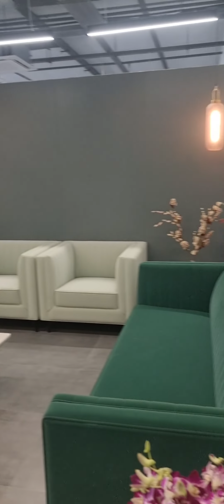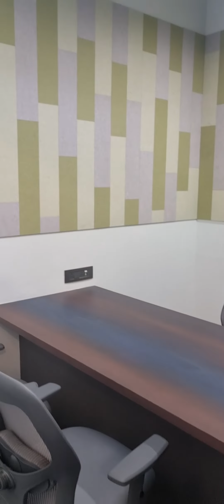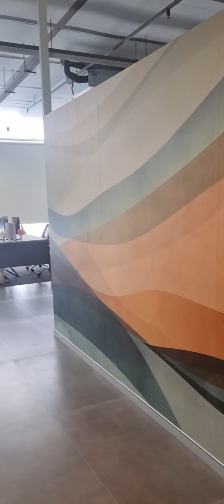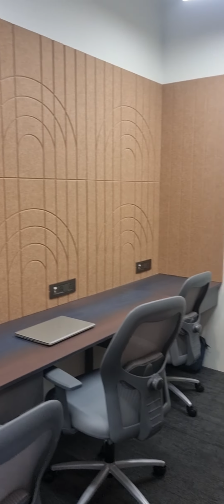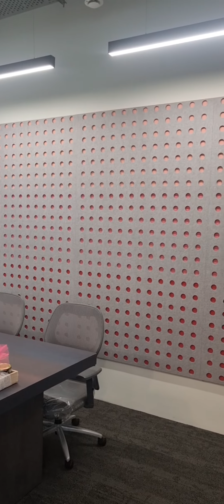So this is the entrance. This is the waiting area. There's a meeting room right here. This is the audio calling room. This is the video conferencing room. You have two layers of acoustic packaging on this.